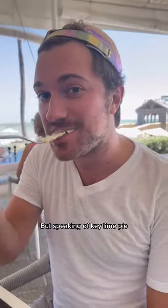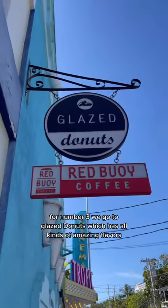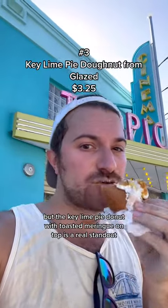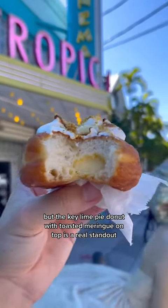But speaking of key lime pie, for number three, we go to Glazed Donut, which has all kinds of amazing flavors. But the key lime pie donut with toasted meringue on top is a real standout.